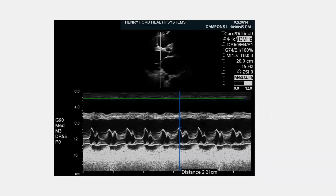And so we decided to do EPSS. What do you guys think? Kind of confirms what we thought, right? So you're measuring an EPSS of 2.2 centimeters. Just a quick refresher, for EPSS, you use M mode across your anterior leaflet of the mitral valve. You could see this is your mitral valve down here. This is your E wave, A wave, corresponding to diastole and systole. E wave is your early ventricular filling, A wave is your atrial kick, and you're measuring the distance between the anterior leaflet of the mitral valve and the septum. The further that distance is, suggestive of a depressed ejection fraction.